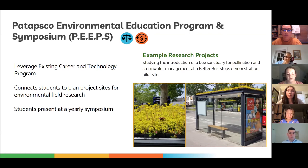Senior students will have the opportunity to present their research and projects to the community and local policymakers at a yearly symposium. Locations for projects and research can line up with locations recommended in this plan. For example, a potential avenue for research and later implementation exists in the idea of constructing bee sanctuaries on bus shelters using native plantings for pollination and stormwater management. The PEEPS program will focus student efforts on community-serving and environmentally-based issues and allow them to take part in resolution of the issues. Now on to Luke, who will dive deeper into our proposal for better bus stops.